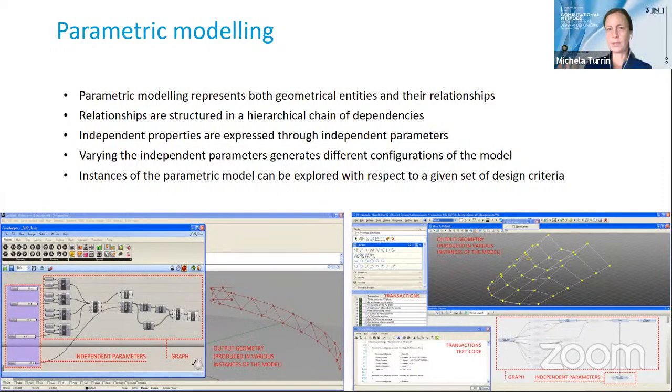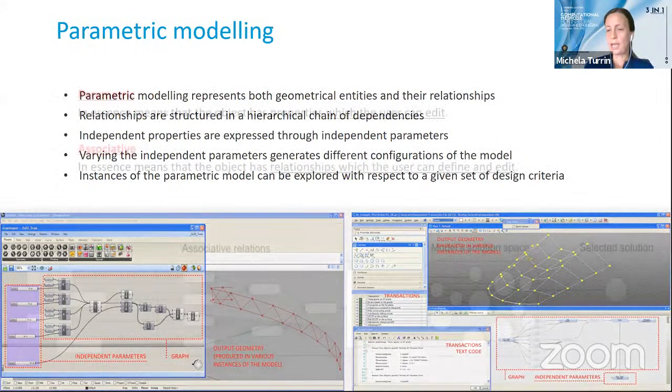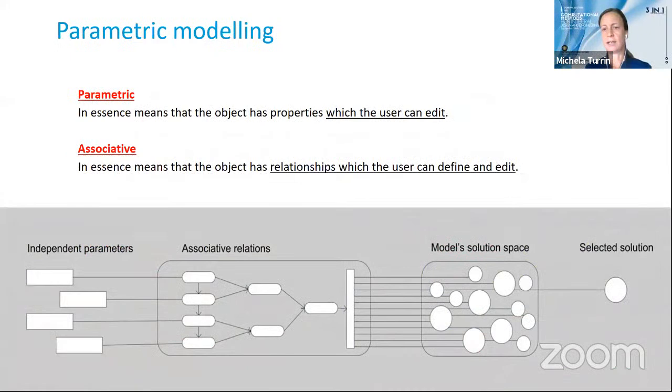But it's really about geometric entities and their relationships and how we can organize these in what at the moment is still a kind of hierarchical chain of dependencies, where there are input parameters, some of which are independent and we can vary and change, which are being processed along a certain logic, a certain procedure that remains consistent regardless of how those parameters change. This also means that what we obtain out of a parametric model is not a geometric configuration, but rather an ensemble of different possible solutions, what we call the model's solution space.